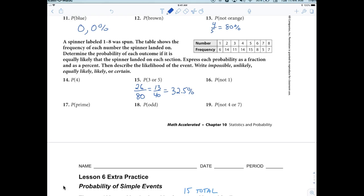Okay, prime. Is the number 1 prime? We talked about this. No. Is 2? Yes. Is 3? Yes. Is 5? Yes. 7? Yes. The only even that's prime is what? 2. All right, so we're in good shape. So how many of them are prime?